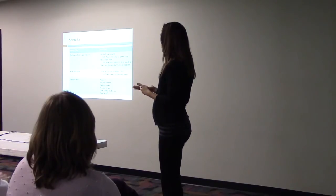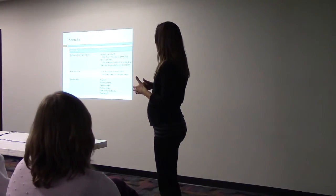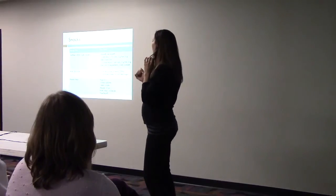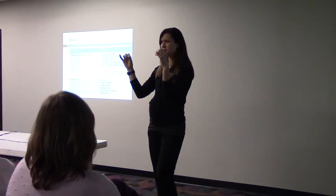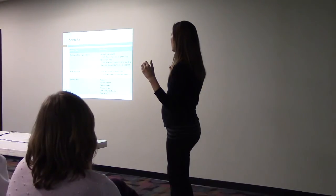Okay, so even the reduced fat Ritz, if we do a comparison there, 5 of those has 70 calories versus the Wasa cracker. Has anybody tried those? I like the Ak-Mak more, but the Wasa I think is really good with cheese for a snack. They are a little dry, yes. But there's a difference in 30 calories there, and I think that's pretty big. No fat in the Wasa versus 2 grams in the reduced fat Ritz.